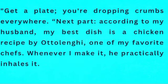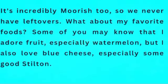Next part. According to my husband, my best dish is a chicken recipe by Ottolenghi, one of my favorite chefs. Whenever I make it, he practically inhales it. It's incredibly Moorish, too, so we never have leftovers. What about my favorite foods?